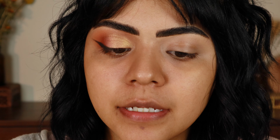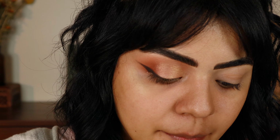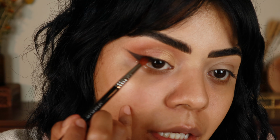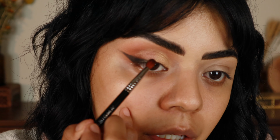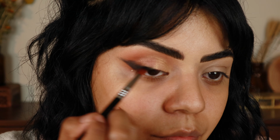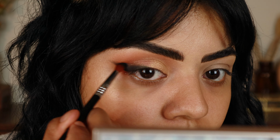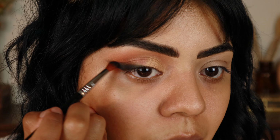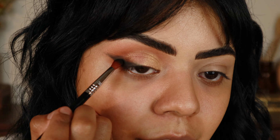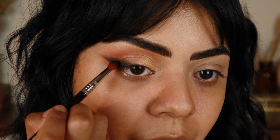Now with this Sigma E42 Precision Firm Blender, I'm just going to take a little bit more of that black, and I'm going to buff out the wing. I'm leaving the very end alone for the most part. I'm mostly just buffing it out a little bit closer to the center of my eye.